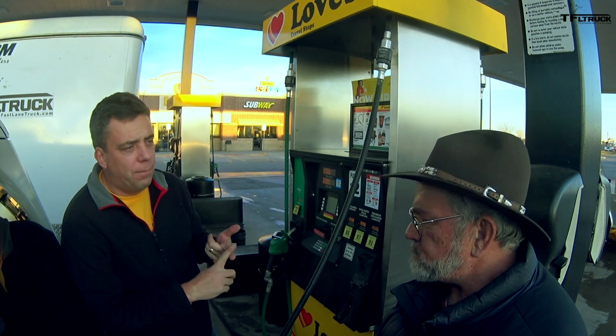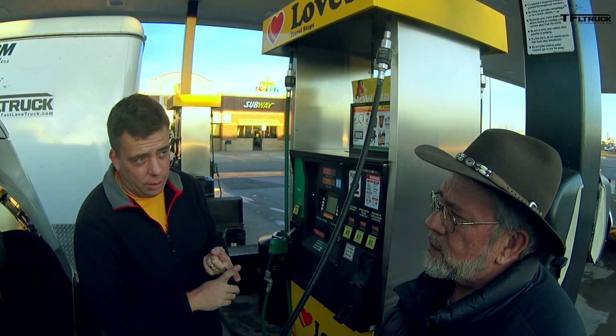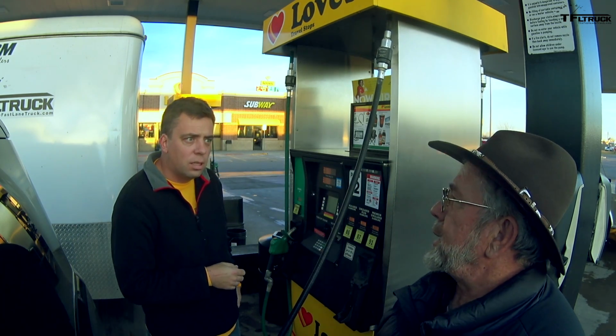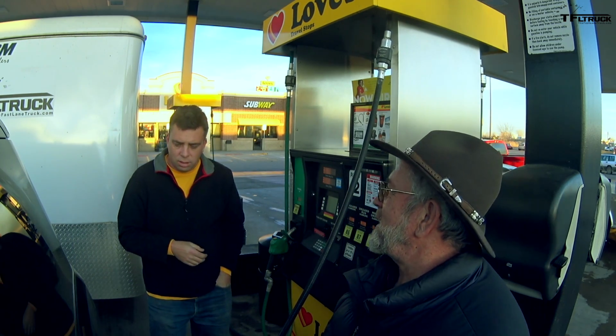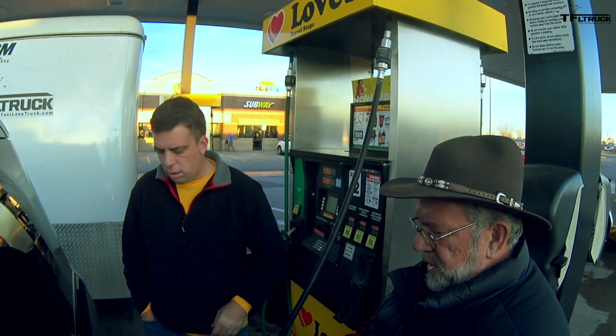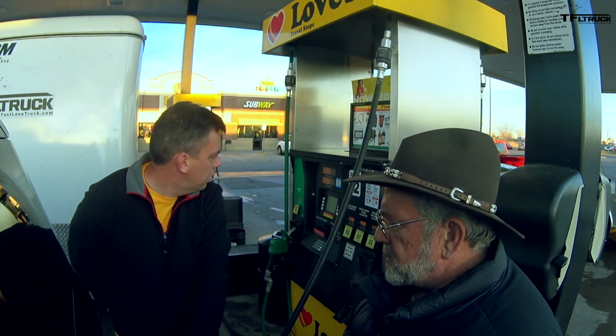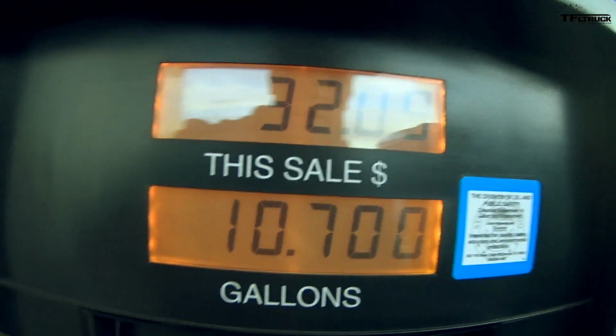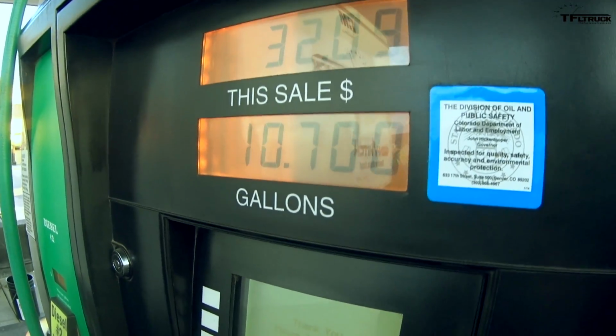So the Ford F-150 did 9.1. Uh-oh, we're at 10 gallons already. Holy cow! You're doing 30 seconds? Yes. Okay, 30 seconds. Wow. 10.7 even. That's not going to be 11 MPG.